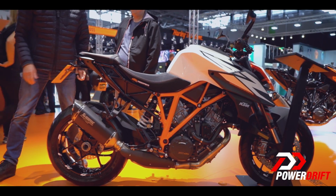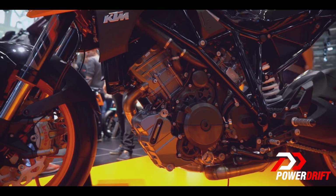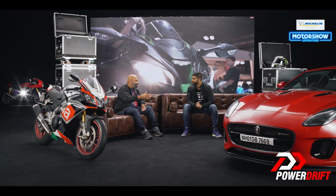As far as the equipment goes, you have WP taking care of the suspension bit, both on the front as well as the rear, fully adjustable. And as far as braking goes, you have Brembos for both. All top-notch components out there, better than most literclass nakeds as well in that sense.